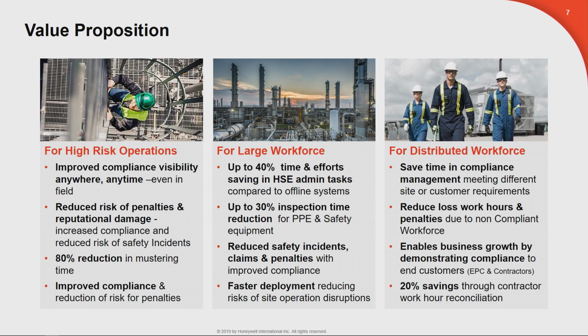When you have a distributed workforce, whether you're talking about contractors working in different areas of the plant or lone workers, this solution really brings additional powerful solutions layered on top of our digitized workforce management, such as our personal gas detection, our hearing conservation, and of course our real-time location systems that brings real granularity to the outcomes that you can develop with our digitized workforce management system.